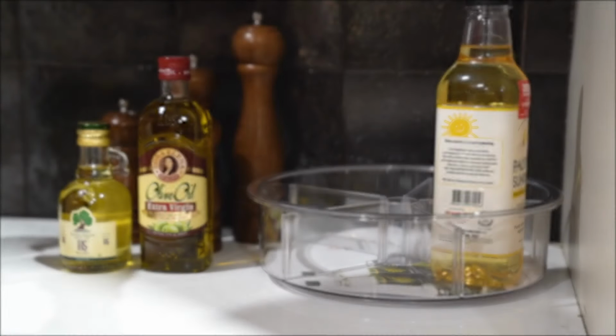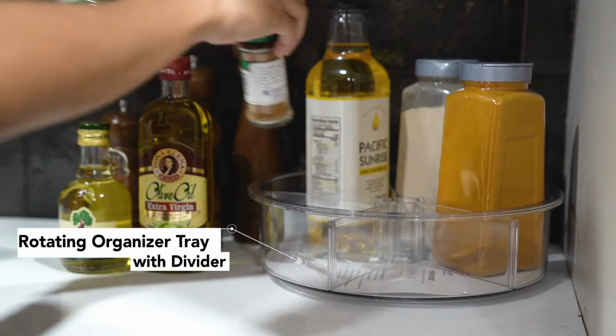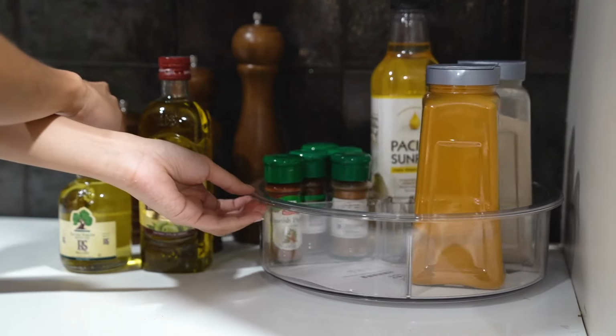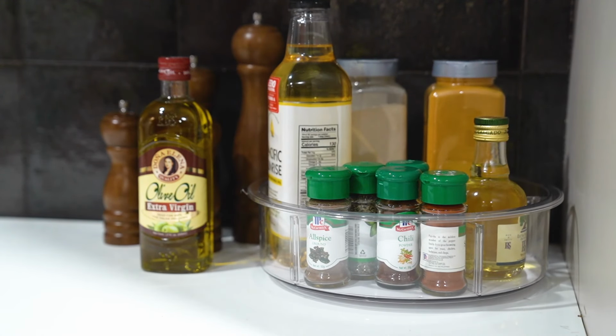Get a Lazy Susan for your spices. Maximize your pantry space and minimize your meal prep with a Lazy Susan for your spices. You won't have to look at different drawers and check every spice jar once you find your own system with your very own spice rack with a Lazy Susan.